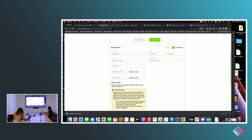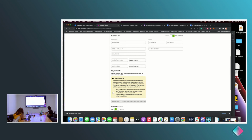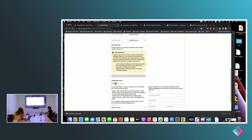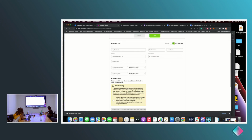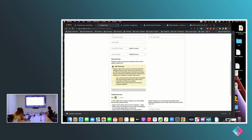Here you can start adding your information, and there are some warnings because this is a test, and it will pay me in Ethereum. In ETH or in space tokens? In Ethereum right now. But you can also configure this for regular credit card payment as well. That's also possible. Wow. Yeah, for fun, for business. Neat.